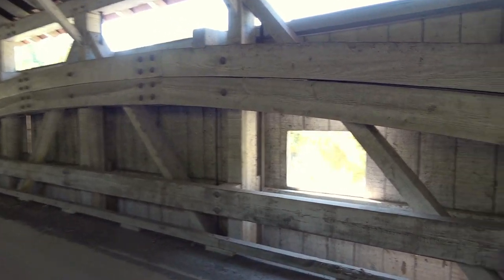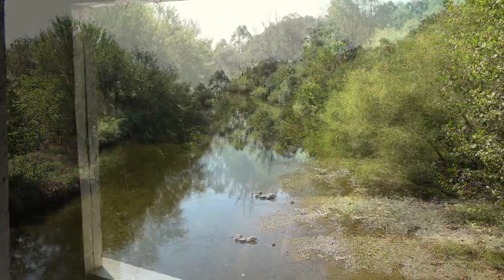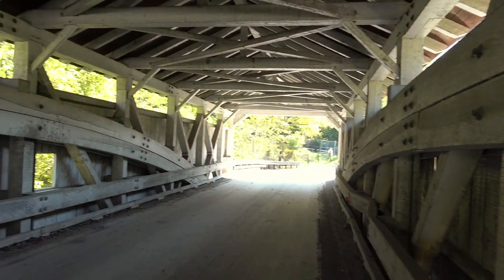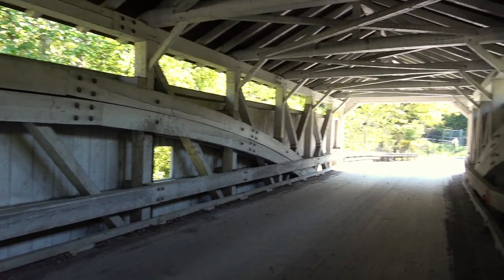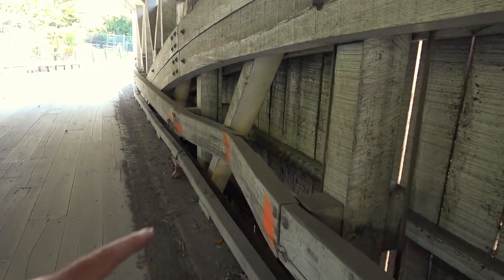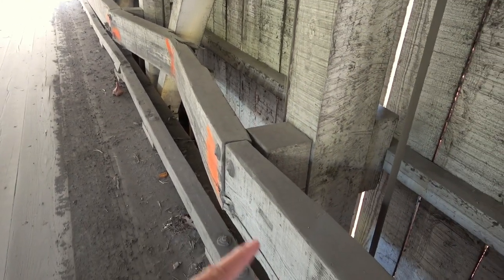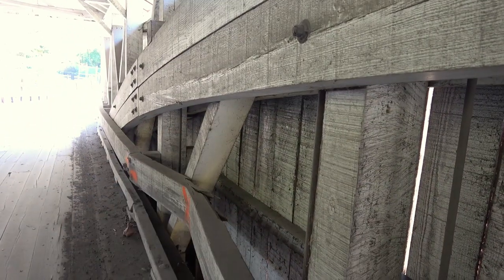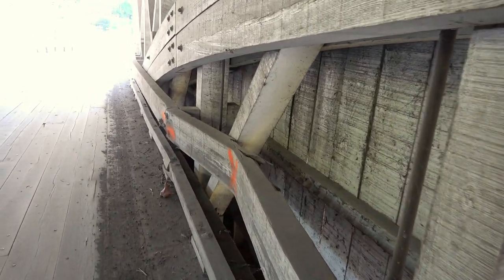Got one little window looking out at the creek. Yeah, that's a nice view out there. I didn't come across that it had been rebuilt or refurbished at any time. A lot of this wood looks pretty old. But here you got someone knocked into it though. Busted that thick beam up. I think that's why they had this. It's almost like a guardrail here. It protects the structure itself. These here are not for structural support. They don't hold the bridge up, they just kind of protect it.